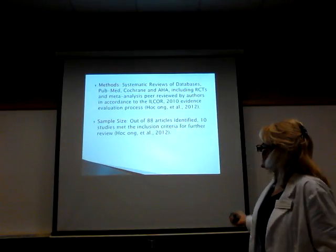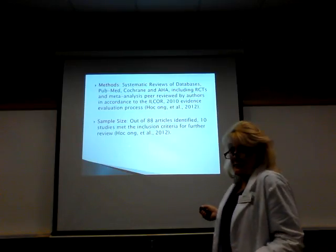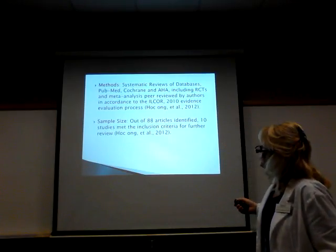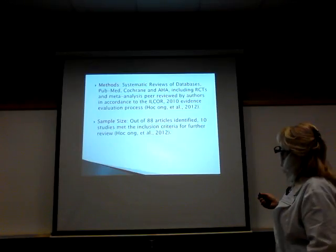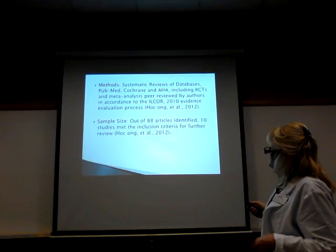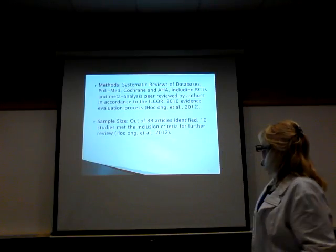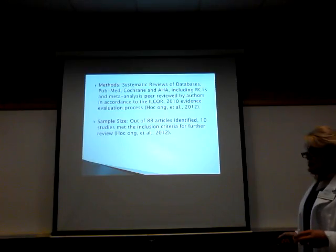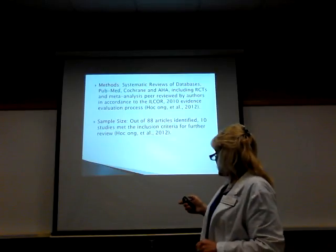What were their methods? Again, we discussed they did the same as what we normally do, and our instructors have taught us to do, which is go to trusted areas such as PubMed or databases, Cochrane, American Heart Association. And what did they do? They included randomized controlled trials and meta-analyses, peer-reviewed by authors in accordance with the ILCOR, which we talked about earlier. Evidence evaluation process.